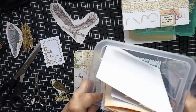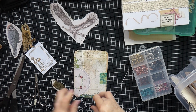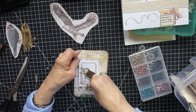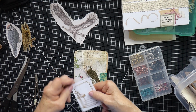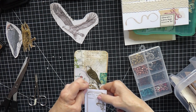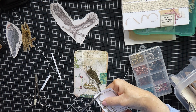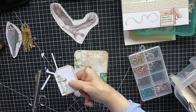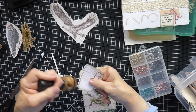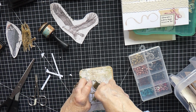I love watching other people who do fantastic layering. I've been watching a couple of ladies recently who do amazing layering up, and I'm just not very good at it. But I kind of like that. Hang on, let's just. Do I want to cut it down or tear it down? I want to cut it down a bit. So I've got a bit of that, it's the mushrooms.